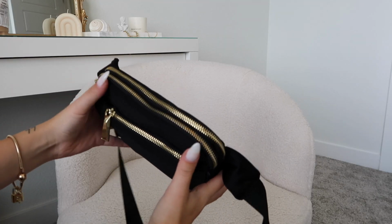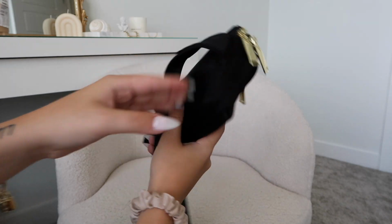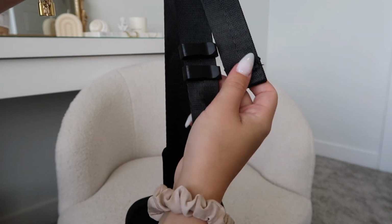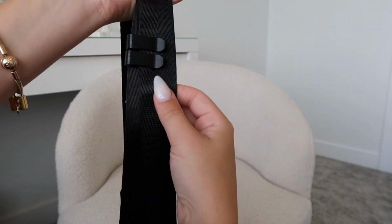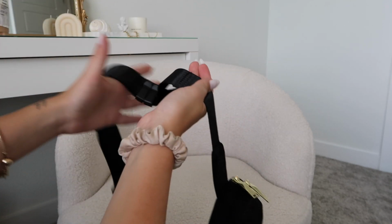And it is this black crossbody bag, or could be a fanny pack, belt bag. These have been really, really trendy for like hot girl walks on TikTok. People are wearing these little waist bags, crossbody bags, so much. And you know, I'm jumping on the trend. I love it. I think it's super cute and it's very practical for traveling, especially for airport travel.